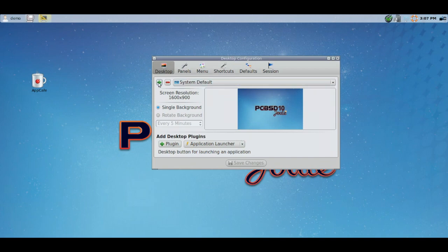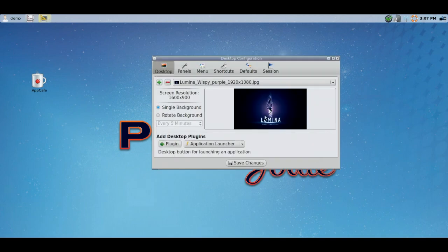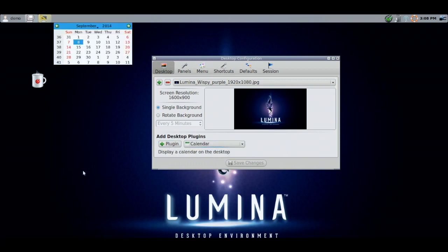So for instance here, if I go ahead and hit plus on the wallpapers, I can go select a new wallpaper, and well, let's just grab one out of here. And there's the purple Lumina wallpaper as well. If you hit save, it automatically takes effect. You can also set up multiple wallpapers and have it rotate over a certain time period and everything that you would want. You also have the option to add your desktop plugins here. So for instance, if I select the calendar plugin and then hit add, you can see the calendar appear on the desktop right away. And then you can unlock your desktop and drag it wherever you want it to go and stuff like that. So that's the basics of the desktop panel.